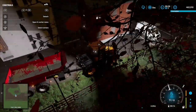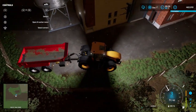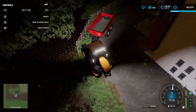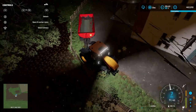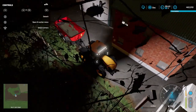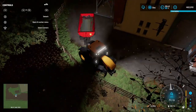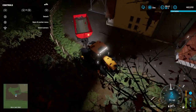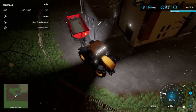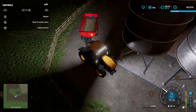Well, so I found you can't go around the back, which then makes it interesting. So for future reference, anybody who hasn't played this map, because this is going to be fun getting out, you can't go around the back. I just assumed incorrectly. And now I'm going to end up crashing my lovely new tractor again.